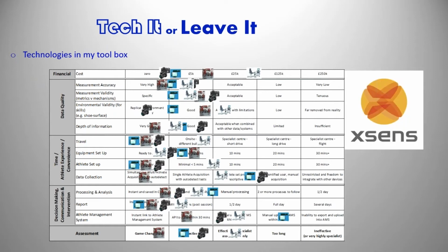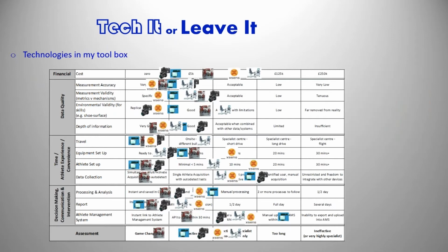Xsens, got to include Xsens. I'd say that we don't use it as often as we could or potentially could, but in terms of motion capture, it would be my go-to. I wouldn't use it as often as my normal video camera, but when the need arises, that would be my go-to motion capture device.